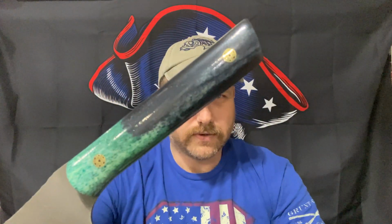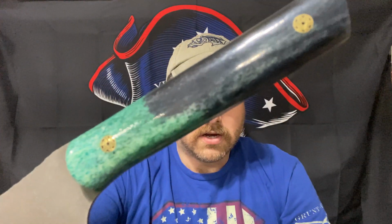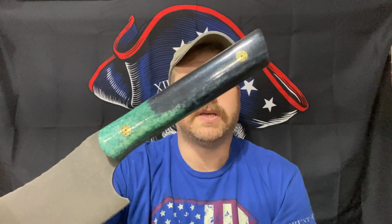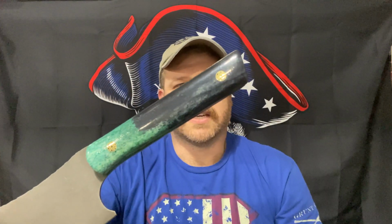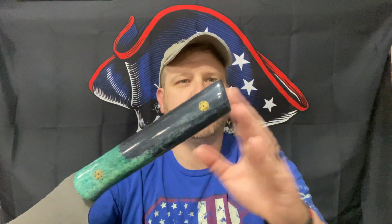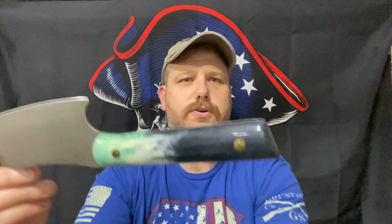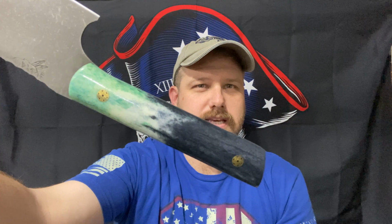Awesome pins. Let's see if we can get that to, there we go. Awesome pins, awesome one piece. Going from I would say like a seafoam green or turquoise, fading back up to a blue, a really dark blue. I really like that handle. I thought about keeping it, but I don't do chef blades.